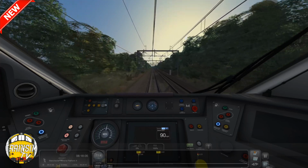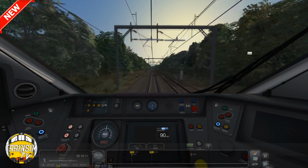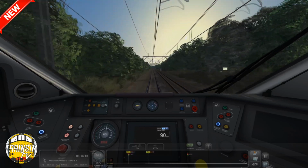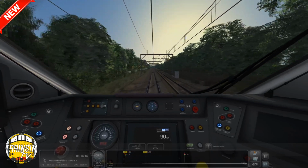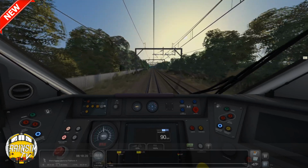Wipers operate on AI services if it's raining. Frequency of the wiper depends on the intensity of rain. That's cool. I've never seen that before, so that's a cool feature. It's new. I think that's new. I don't think I've ever seen that happen before with an AI having the wipers on.